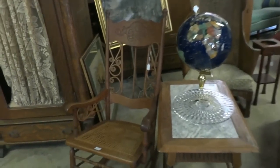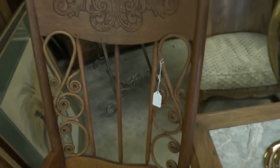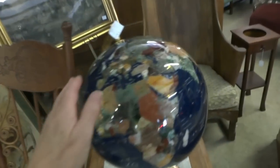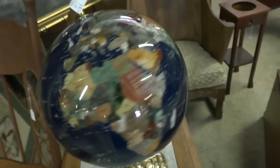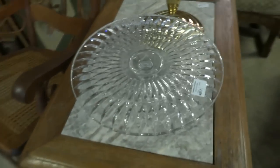There we go. Look at this rocker. Isn't this cute the way it's all twisted? Wonderful, wonderful. This is one of those gem globes from all around the world, and it's all semi-precious gems built right in on there. Really cool piece. This is a block crystal cake stand. Check out this. This is very cool. Look at this chair. It's wood all the way around. Man, talk about some oak going on there.